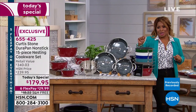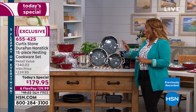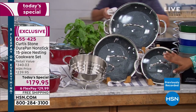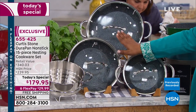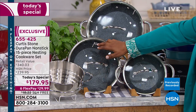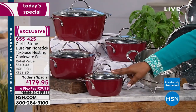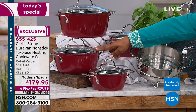This is excellent cookware, and I want to take you through what you get, because we've never, ever offered a set this big. So you're going to get three fry pans in this set. You're going to get the 8-inch, the 10-inch, and the 11-inch. They all come with that high-end tempered glass lid that has a little steam vent in the inside. Then we're going to give you three saucepans. You're going to get your 1.3 with the lid, your 2-quart with the lid, and your 2.8 with the lid.